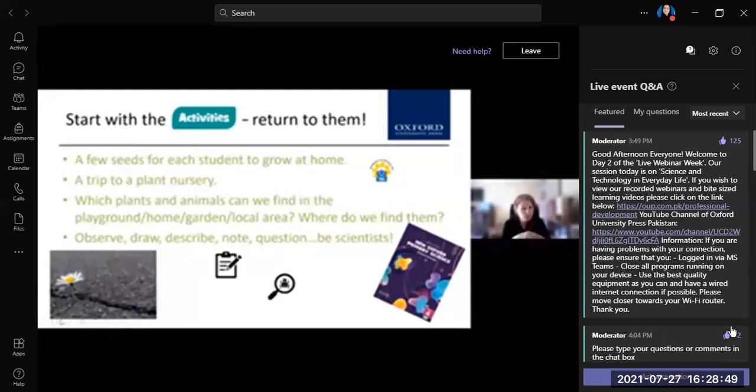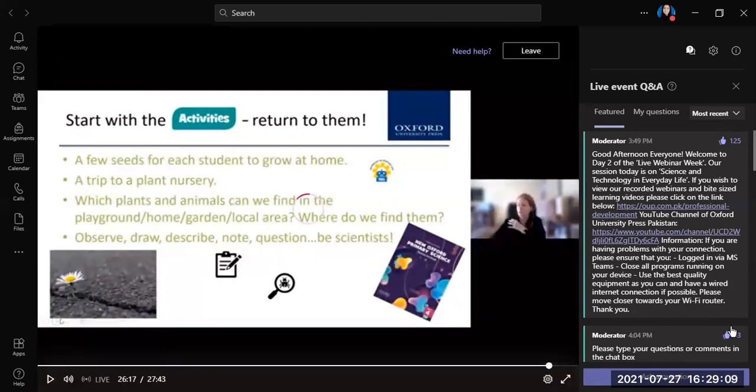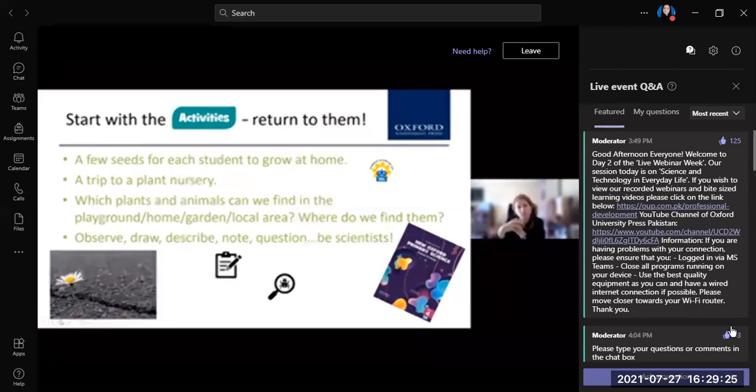In one of the textbooks, there's a suggestion for a trip. It's really nice to go out into the world and see science and technology in everyday life. So if you have access to a plant nursery, a plant shop, a gardener, somebody who works in parks, a nearby park, anything like that, organising a visit or organising somebody to come in and talk to them will just vary those things, the process, and enable some really concrete experience from which they can learn.